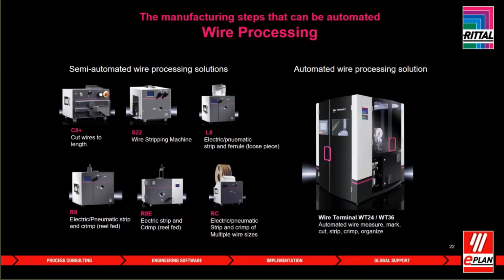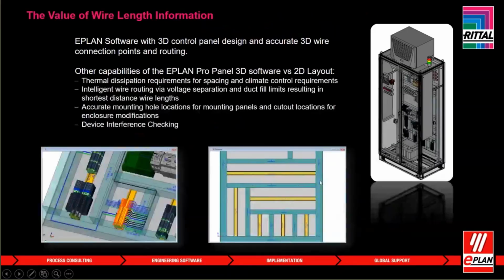And so we do have a couple of different routes here. I mean, we do have semi-automated equipment for customers that have lower volumes or certain specific needs for wire cutting, stripping, or strip crimping, for ferrules, whether they're loose piece or they're reel fed. But the piece I really want to talk about today is the automated wire processing solution, the wire terminal. And so this machine is really going to be driven off of, like I said, the 3D data. And I'd like to talk about the value of wire length information a little bit here before we take a look at that video.